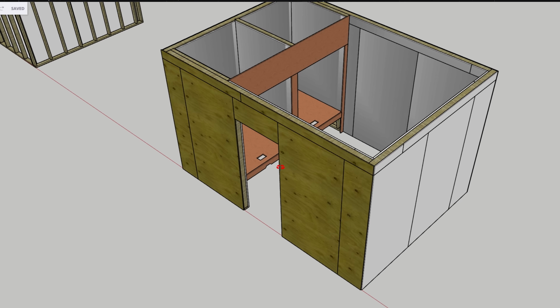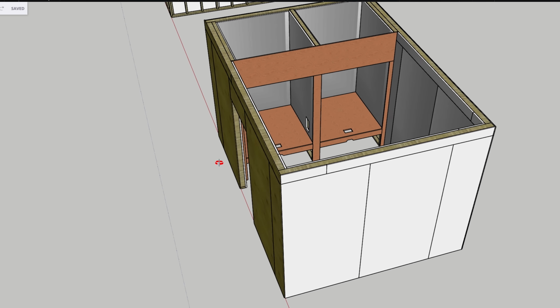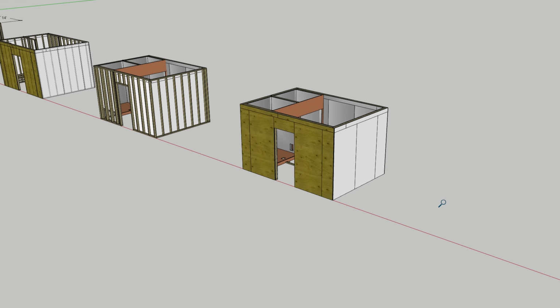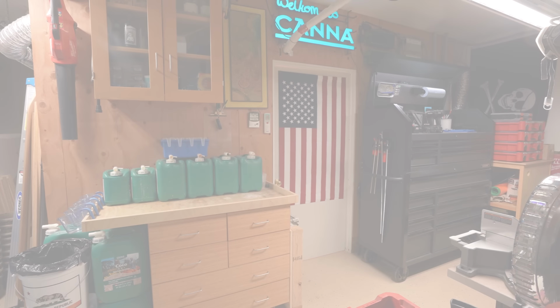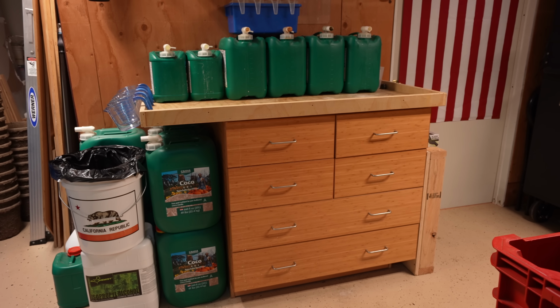And in the end, we have our full room set up, sealed up, and ready for all of the equipment and everything to go. I hope you guys enjoyed the SketchUp modeling viewpoint for everything, just to give a little bit more of a deep dive into the construction and how we actually set up the room framing for inside of the larger room.